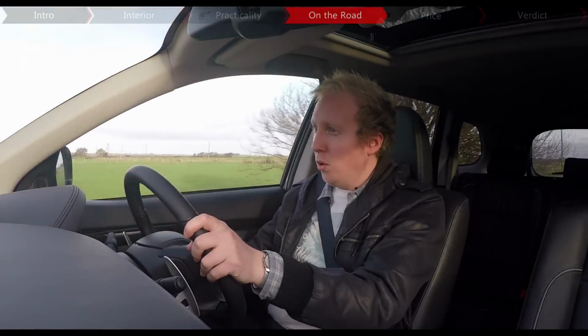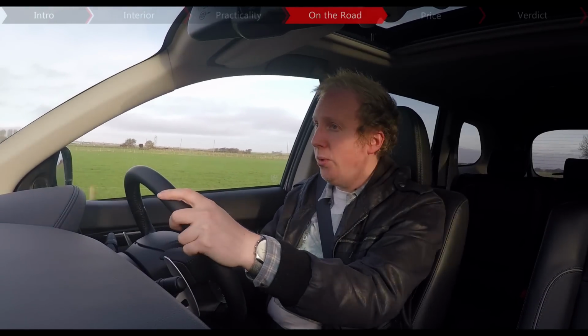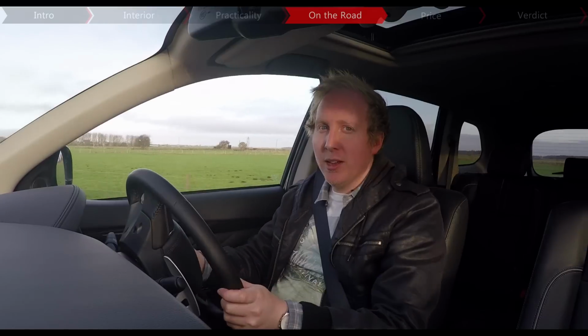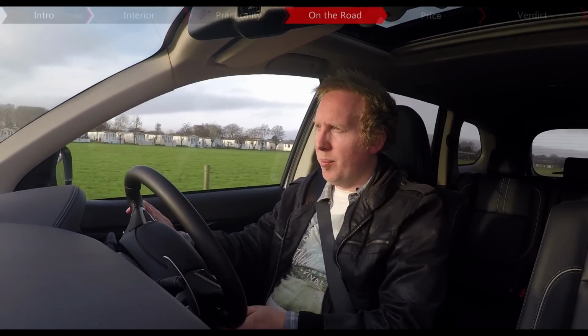Economy has increased from 148 to 156 mpg, while CO2 has dropped by 2 grams per kilometre down to 42 grams of CO2. So it really is a compelling choice for business drivers.